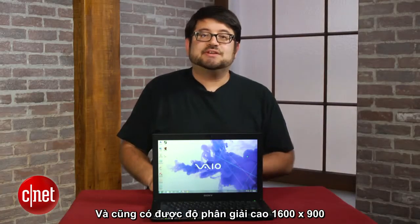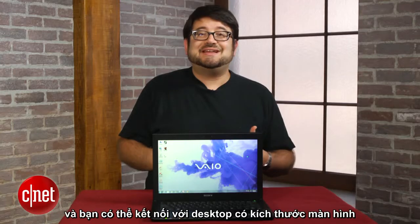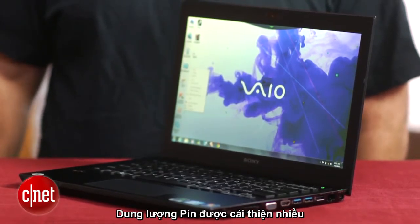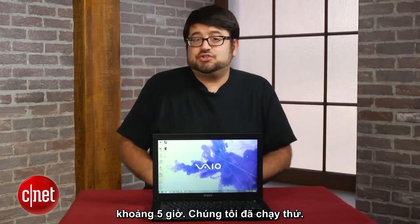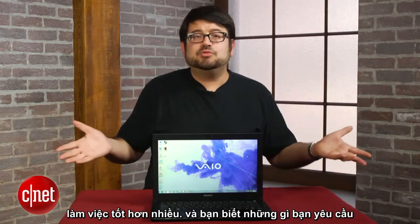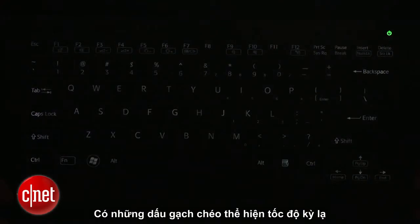And you also get a higher resolution 1600 by 900 display. So you get higher resolution graphics, and you also can get a slightly larger desktop for your 13-inch screen. It's kind of like the sweet spot. And even better, the battery life on this is much improved. Got about 5.5 hours plus running our tests, which is good enough to get you going for a day. It's not super spectacular, but it's definitely far, far better. And you know, what more would you ask for? There's a larger trackpad. It's a little finicky, but it's much better than what had existed before. Backlit keyboard, and there you go.